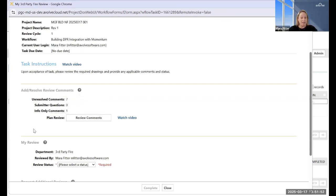Okay. Here on the eForm where it says add, resolve, review comments, it will show me the number of unresolved comments I have made. It will show the number of info only comments I have made. Now, if there's another reviewer working, the applicant will see the total number when it comes back to them, but I only see my own numbers.